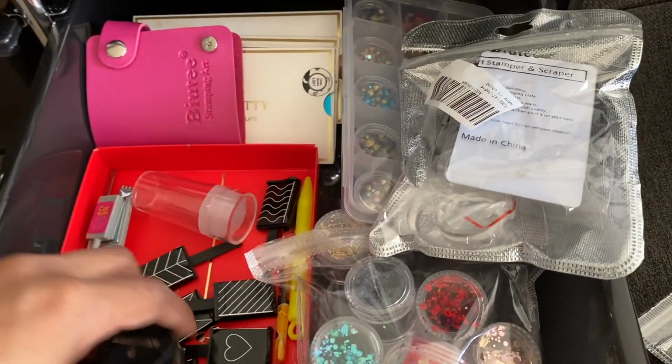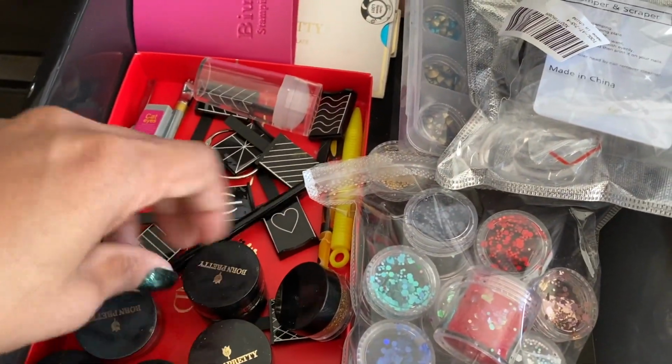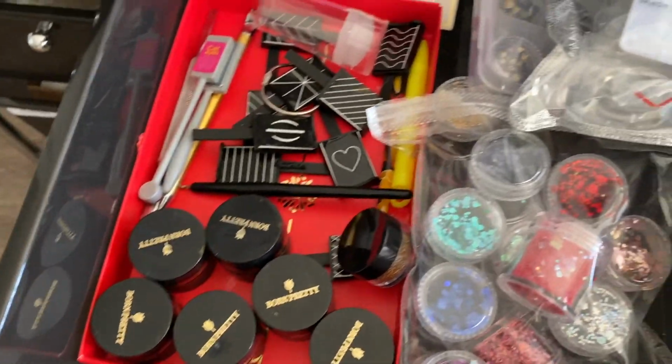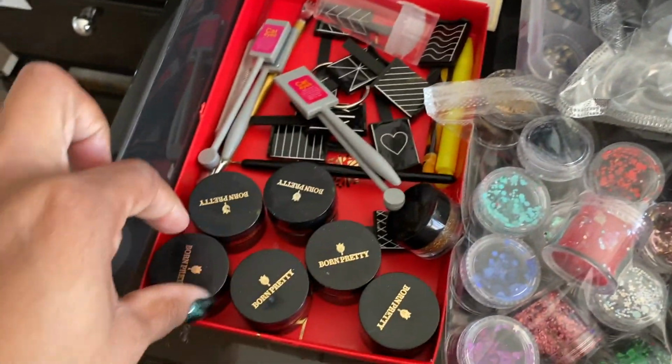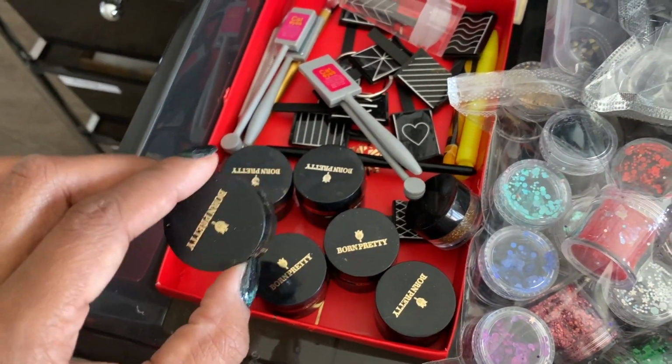And then I have my magnets in here also. And in addition to that, I have the cat eye magnets. I do plan to get different ones. These ones from Born Pretty, I actually have that on my nails now. They're not terrible, but they're not like good either. I don't know.